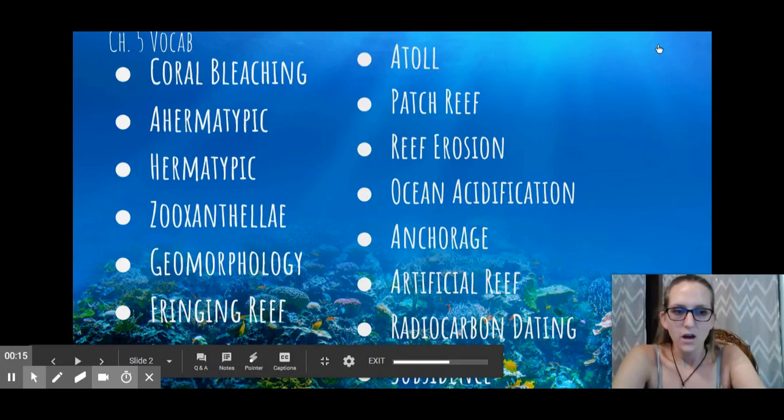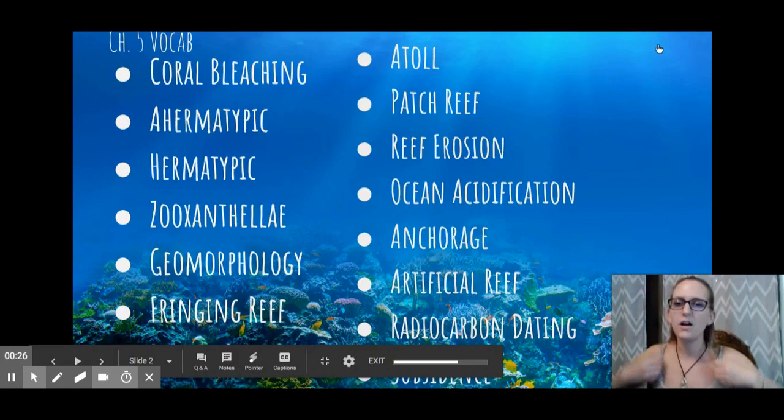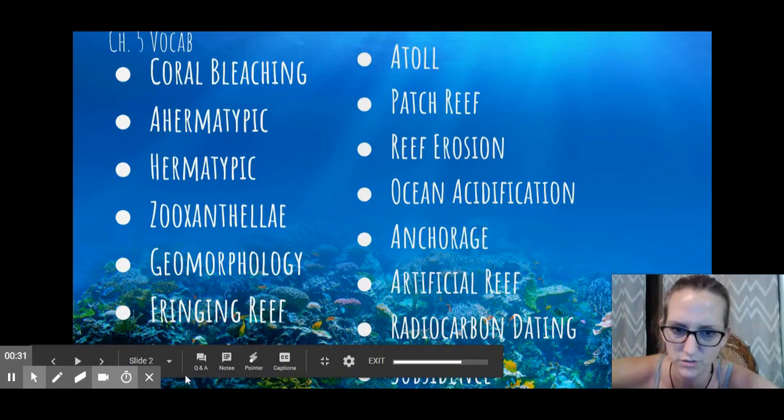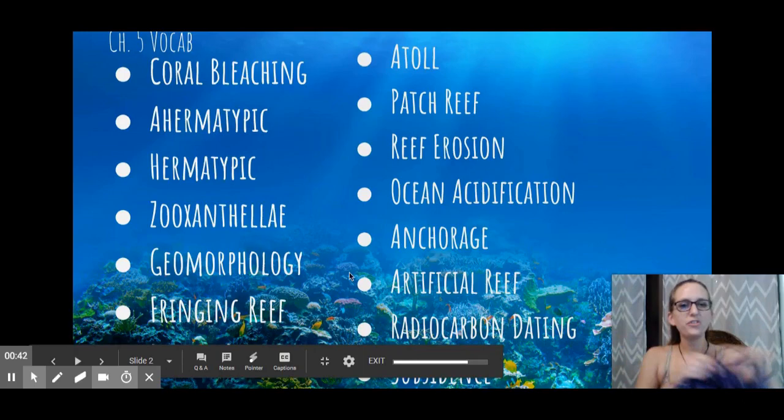All right. Your vocab words. Coral bleaching, ahermatypic, hermatypic, zooxanthellae, or you can say zooxanthellae. That's also fine. Geomorphology, fringing reef, atoll. I think there's one down here too. I can't move that. Atoll, patch reef, reef erosion, ocean acidification, anchorage, artificial reef, radiocarbon dating, and subsidence.